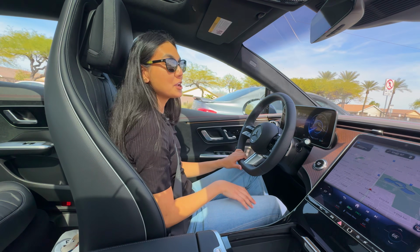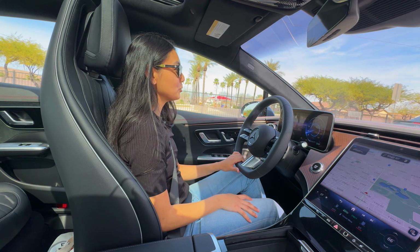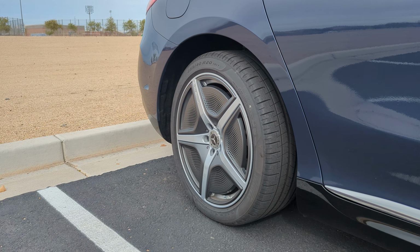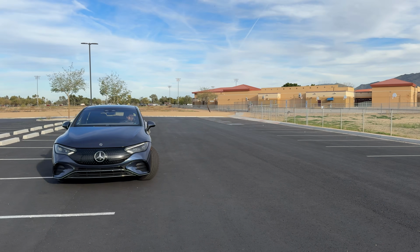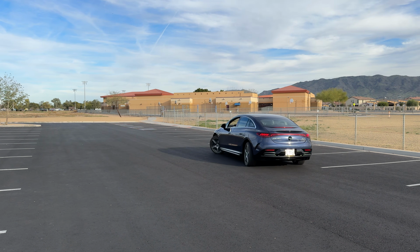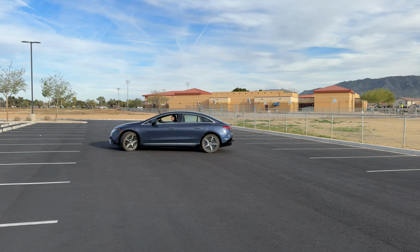For any of the trims, you can upgrade to 4.5 or 10-degree rear axle steering. This particular car is equipped with 10-degree rear steering, which helps with stability and maneuvering the car. So it gives you a smaller turning radius. Above 37 miles per hour, the rear wheels can steer up to 3 degrees in either direction.